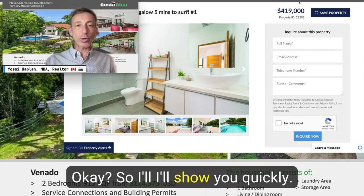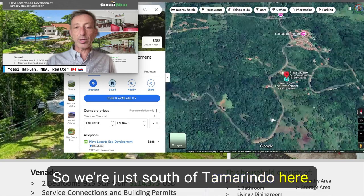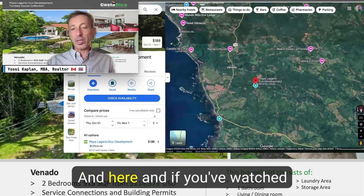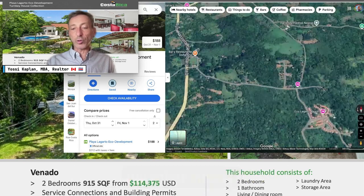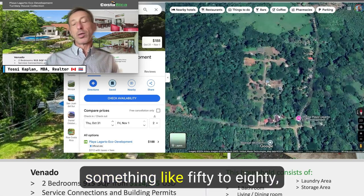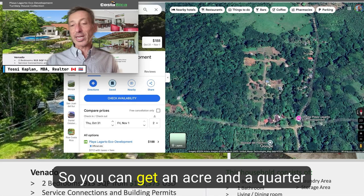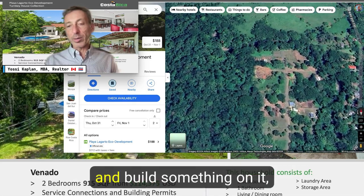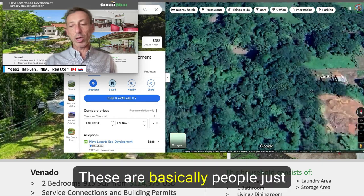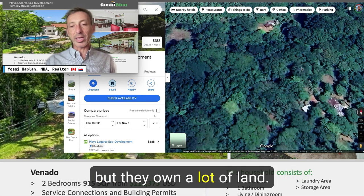So I'll show you quickly. This is Playa Lagarto. So we're just south of Tamarindo here. Okay. And I'll show you some houses. And if you've watched my other videos, you could get land here for something like 50 to 80, 50 to 100,000. So you can get an acre and a quarter and build something on it. Or you can get a smaller lot. These are basically people just carve just enough to put a house on, but they own a lot of land.